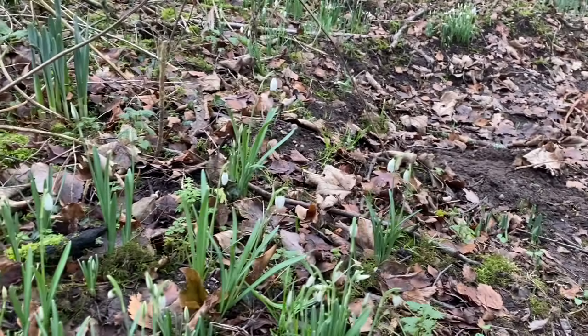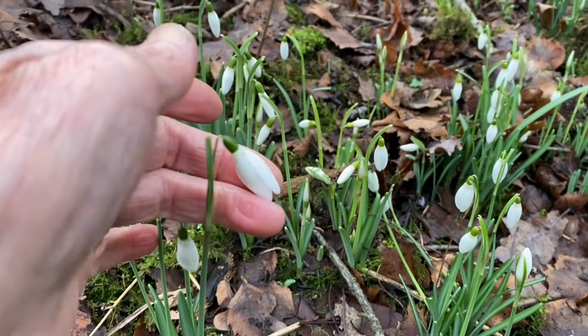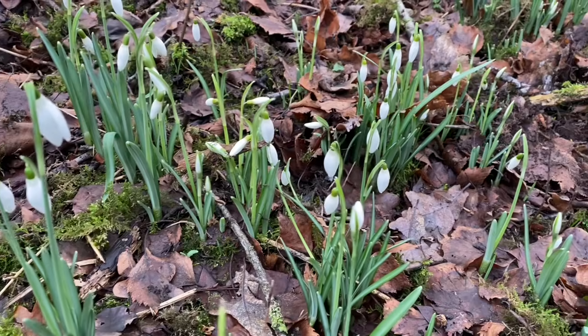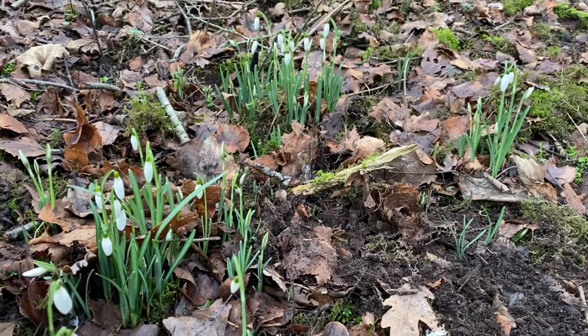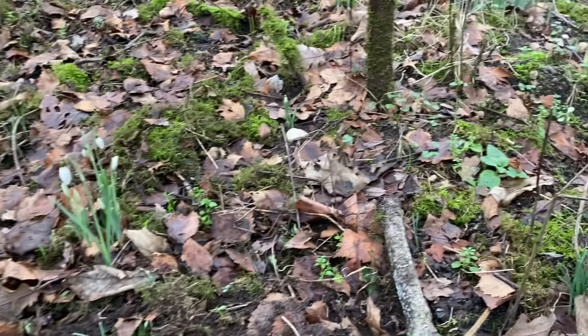I'll see if I can find one which is opening up. Yes, here's one. Not completely open yet, but it's very much getting there. And you can see what a lovely, lovely sight it's going to be when they are all open. They're more advanced on this side of the path. But on the other side, I can see lots. I'll just see if I can come around and show you.